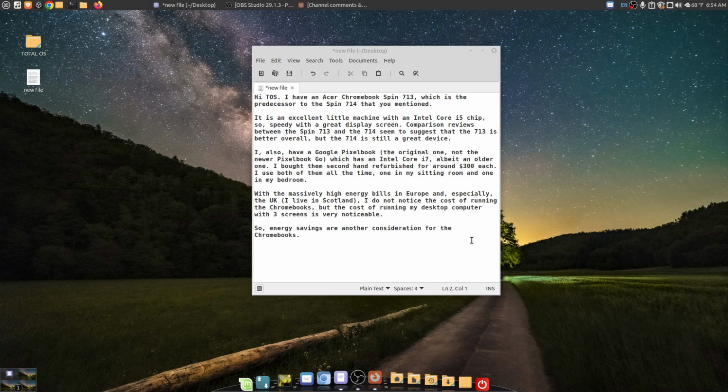Well, there you have it. The power of a Chromebook, powered by a modified form of Linux. If you don't have a Chromebook, you should try one if you are curious about all this.